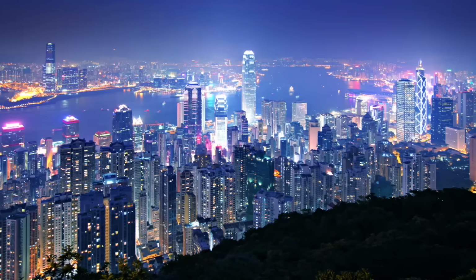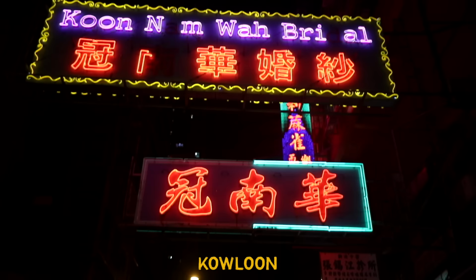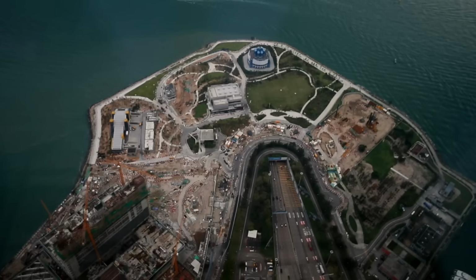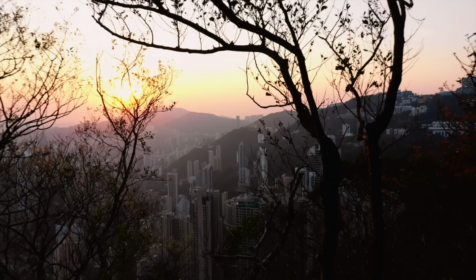Now, typically there's two main areas people like to stay in Hong Kong. There's Kowloon and there's Hong Kong Island. Kowloon is very much the conventional Asian feeling hub, almost like the Times Square of Asia, and it tends to be a little bit cheaper. Now, going on to the island, the downtown hub, this is actually the formerly British side of Hong Kong. This side feels a slight bit more modern and it's got the iconic Victoria Peak.